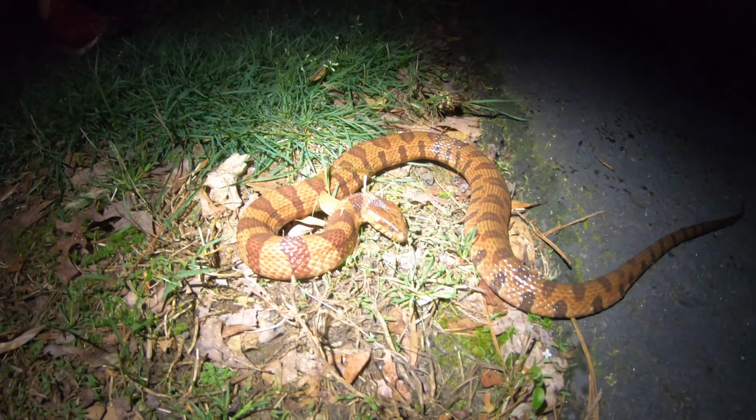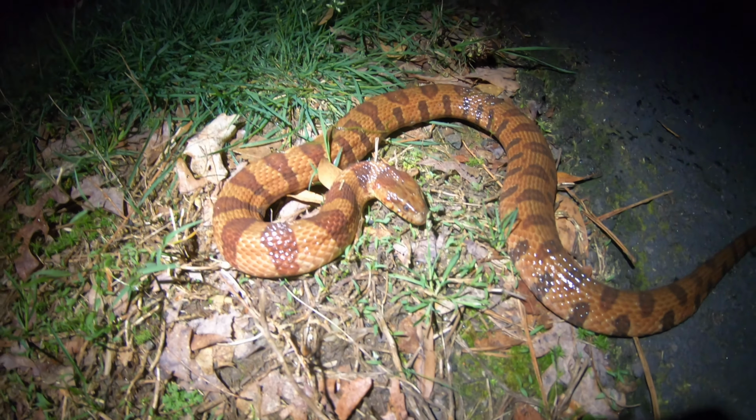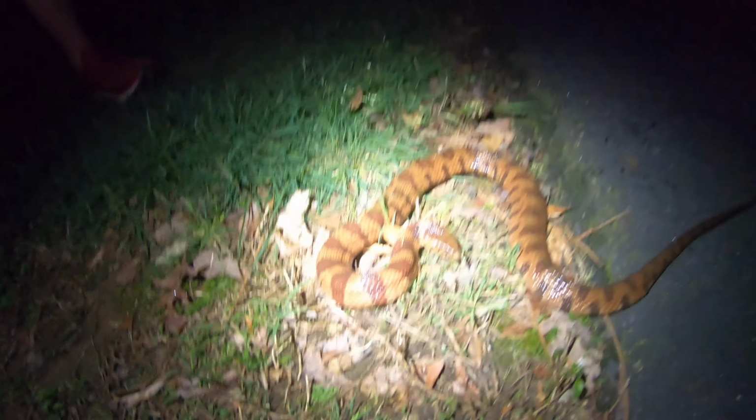I almost just fell, but he got the snag. Nice one, nice one. Bring him up here. What do we call this guy? Northern water snake? Same species, but different actual snake. Yes.